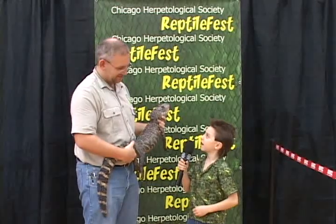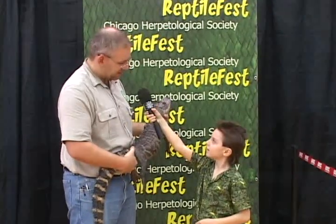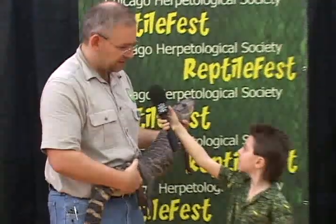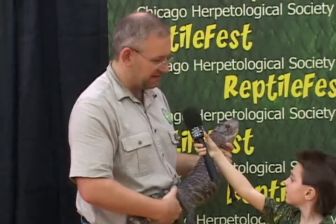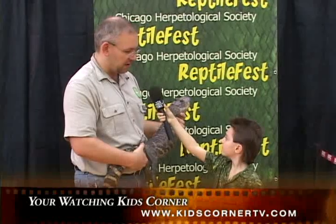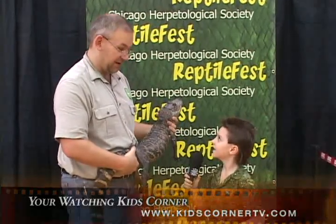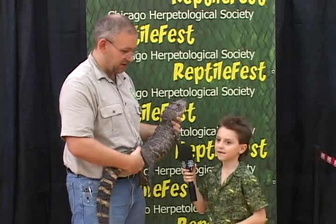What kind of baby crocodile do you have? Actually, this is an American alligator, Mr. Tony. This is a juvenile. He's only about 3 years old. He'll live to be just as long as we will. He'll live 50 to 75 years or more. Except in that time, he's going to get to be 12 to 16 feet long and upwards of 1,000 pounds. Wow, that's a lot. Oh yeah, these guys get big. They live a long, long time.